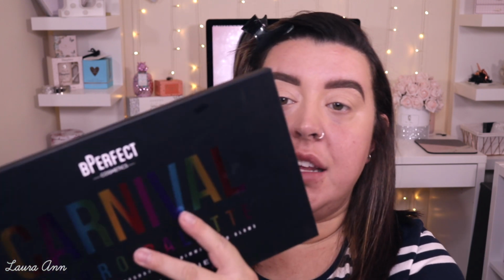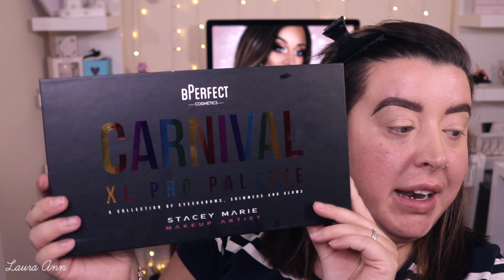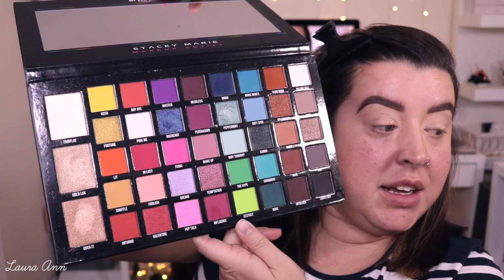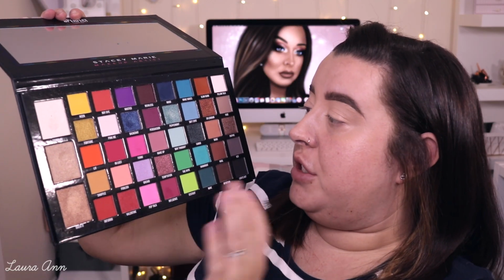Okay guys, so I've already primed my eyes and popped my brows on. So the palette I'm going to be using today is the Bperfect Cosmetics Carnival XL Pro palette, and it's a collaboration with Stacey Marie MUA. So this is what the palette looks like on the outside, and then when you open it up, this is the whole colour selection. So you've literally got every colour that you would need. I did use this on a client on Saturday just to quickly do a blue look. So there are, as you can see, loads and loads of shades to choose from.